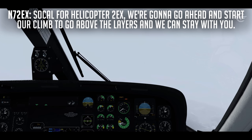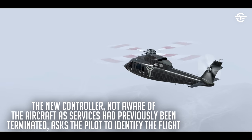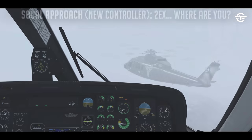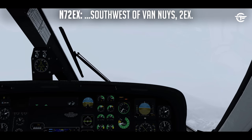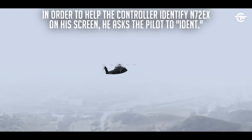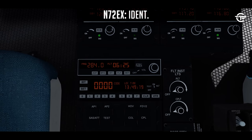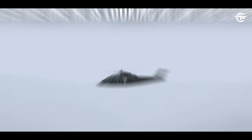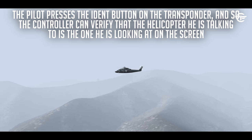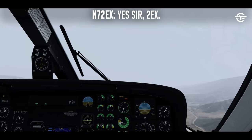Helicopter 2 Echo X-ray, we're going to go ahead and start our climb to go above the layer, and we can stay with you here. Two Echo X-ray, where are you? Just west of Van Nuys, 2 Echo X-ray. Echo X-ray, ident. Ident. Two Echo X-ray, yeah, you're still on a 1200 code. Are you requesting flight following? Yes, sir, 2 Echo X-ray.